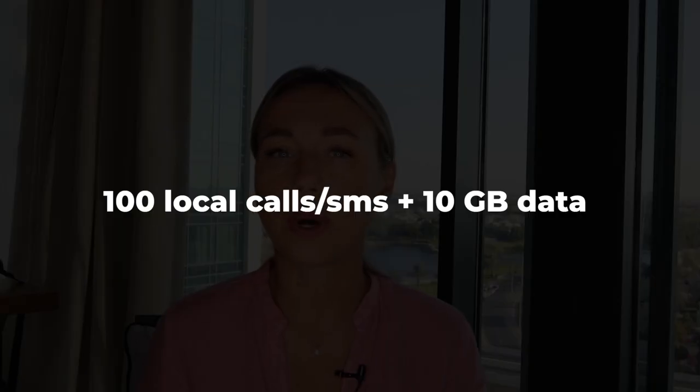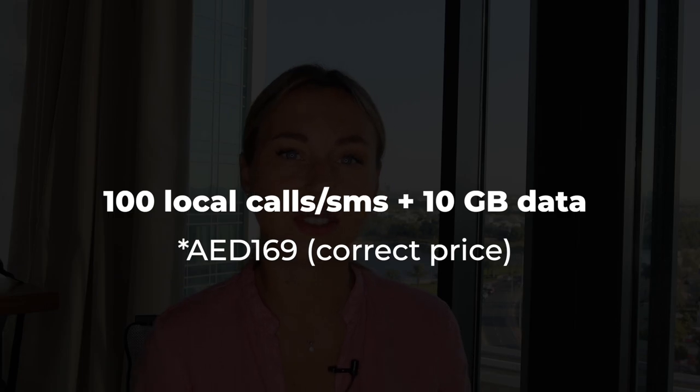The next expense is your mobile phone. Data, calls. There are several operators in Dubai. I personally use Virgin Mobile because I don't need to sign any contract. For example, for 100 local calls, SMS, 10 GB of data every month, they charge 186 dirhams. And I can cancel it anytime, or I can downgrade or upgrade my plan.